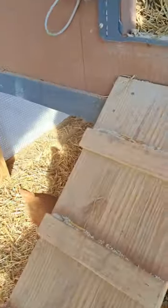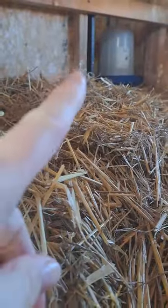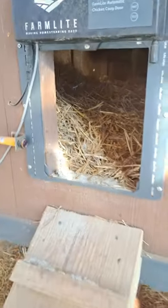We do have a little auxiliary heat on that wall over there. It's just a brooder plate and we just set it up there, so turn it on so they have a little bit of warmth.